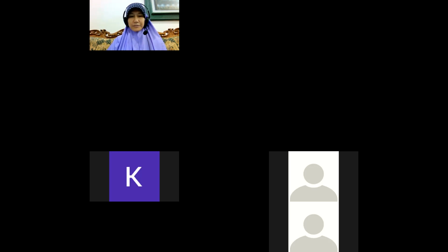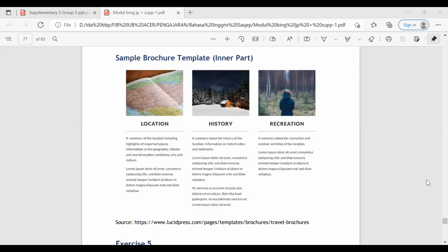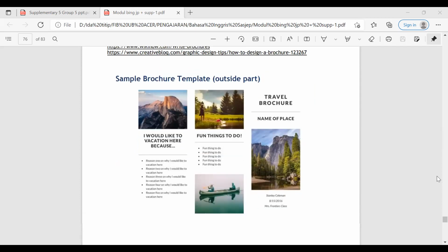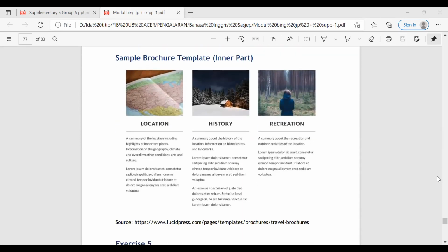Other than group 5, does anyone want to present? Okay, so you can look at the picture in the module. Earlier we saw a sample brochure template, the outside part, and here is a sample brochure template inner part. It consists of location, history, and recreation.